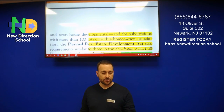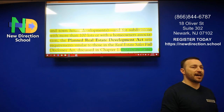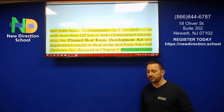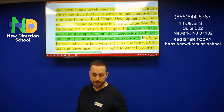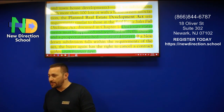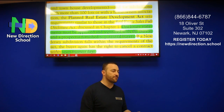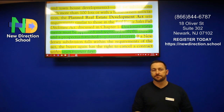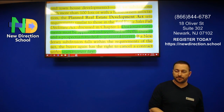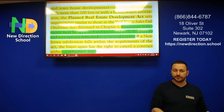And for subdivisions with more than 100 lots or with a homeowner association, the Planned Real Estate Development Act sets requirements similar to those in the Real Estate Sales Full Disclosure Act, discussed in Chapter 1. Same as the interstate property. Disclosure statements must be approved and registered with the Bureau, and the prospectus furnished to potential buyers. So it's not only out-of-state property, if it's large developments, they fall under the same categories.